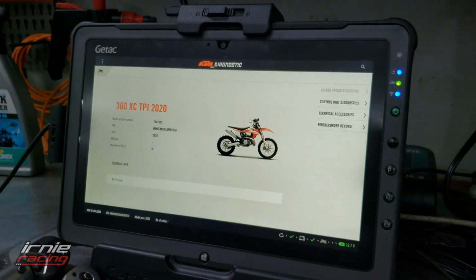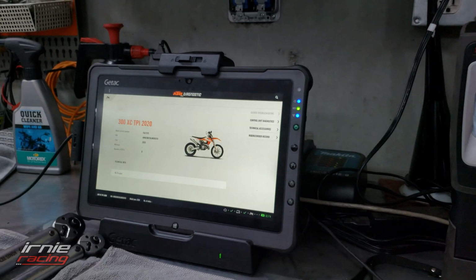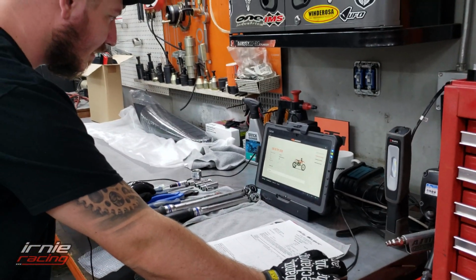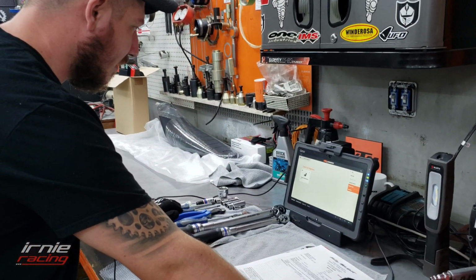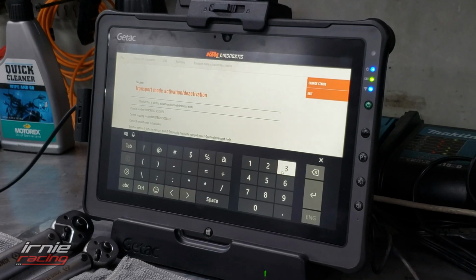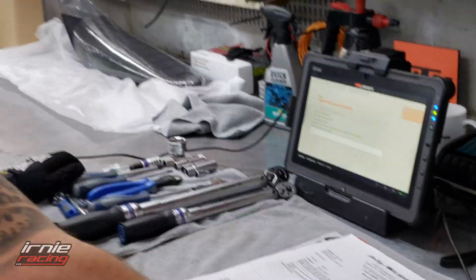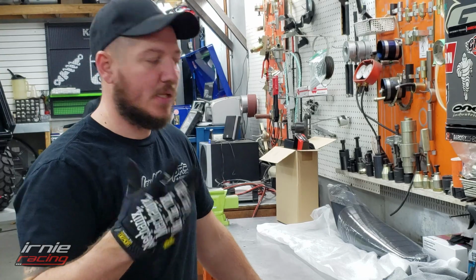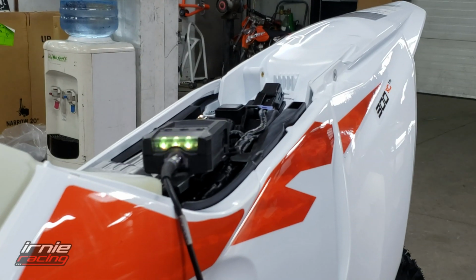VIN, mileage 0, number of DTCs, any errors? None of that. So now we just have to unlock it. Transport mode activation and deactivation. So that's a security. And the hour meter on this bike works when it's running, idling, as soon as it starts running, picking up the spark, and then it will start priming on here as well.